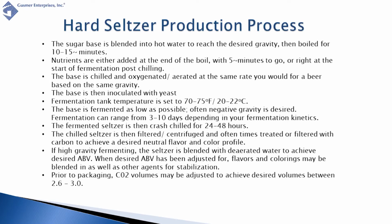So with that, we'll just do a brief review of the production process. The sugar base, as I mentioned, typically sucrose or dextrose, is blended in hot water to reach your desired gravity. We're going to be talking a lot today about high gravity fermentation with our yeast and nutrients. That seems to be the preferred way of producing hard seltzer to get the most bang for your buck, essentially.